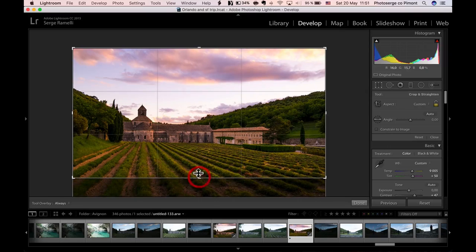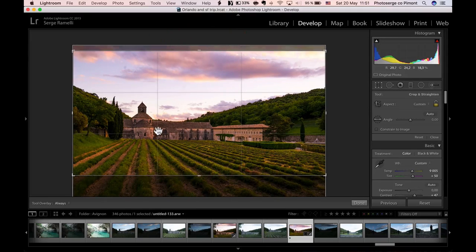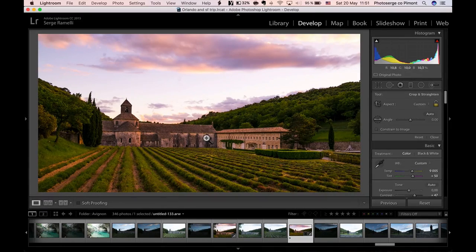Also, what I usually do is, you see, that's the rule of thirds. I like to have a little bit more of that here, the whole abbey to be on that line, so that's kind of cool.